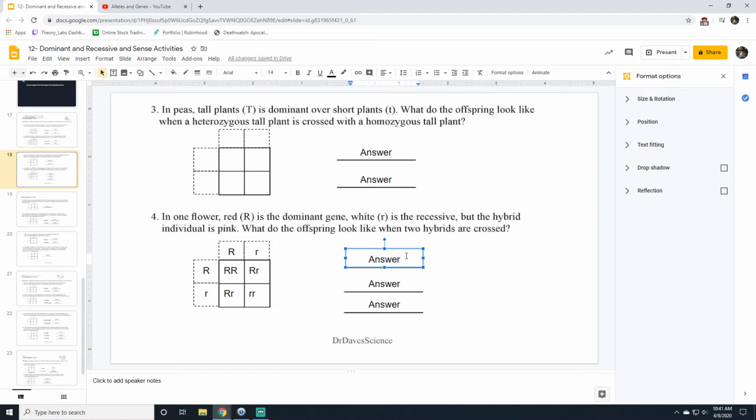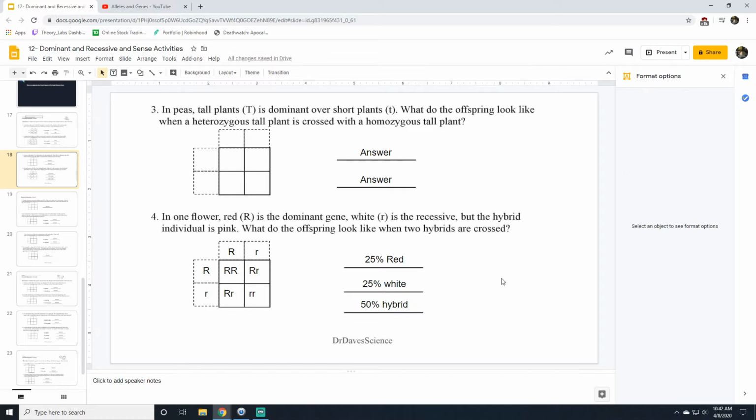Then we want to look at our different options. We've got a 25% chance that it's going to be red. With our little r, we have a 25% chance of white. And if we see big R, little r, and big R, little r, we have a 50% chance of another hybrid. Cool. Just like that.